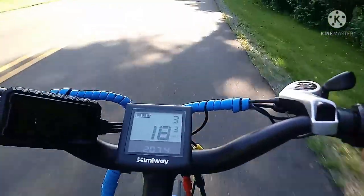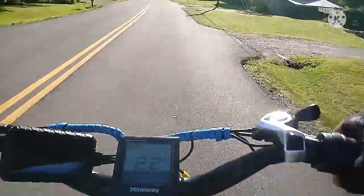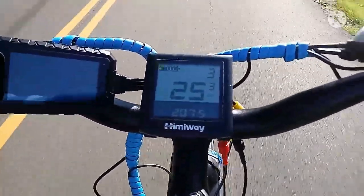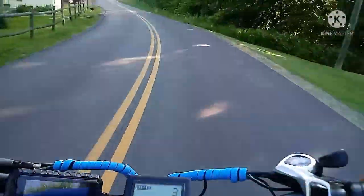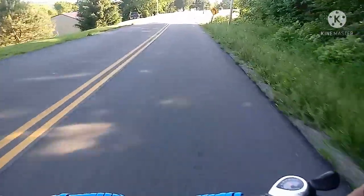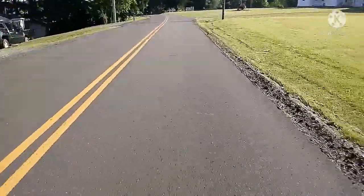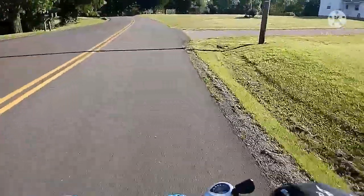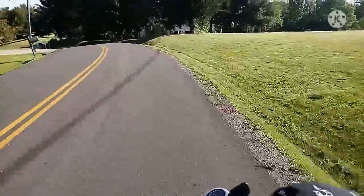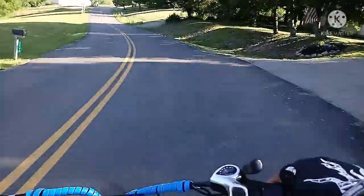Test these Bolton hydraulic brake calipers out and see how they do for us. Got a pretty good grade here going down. I am glad I made that change. I'm not getting the brake line or rub. Set up pretty good for myself right now. I must say, I'm not a brake guy.